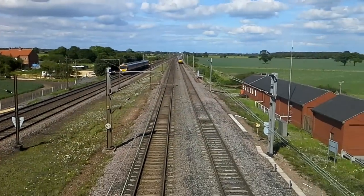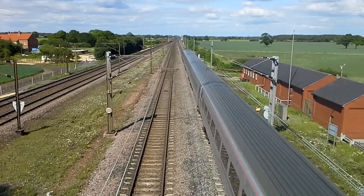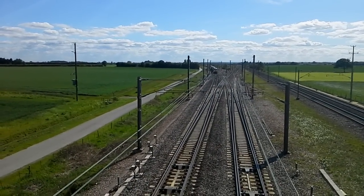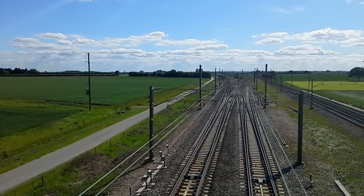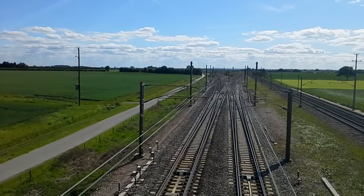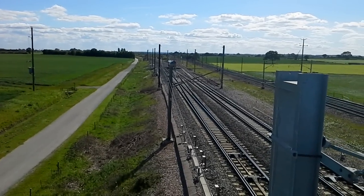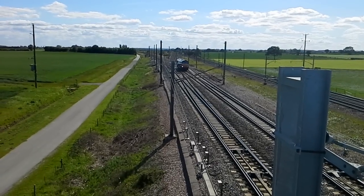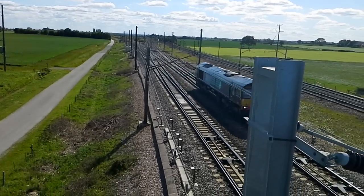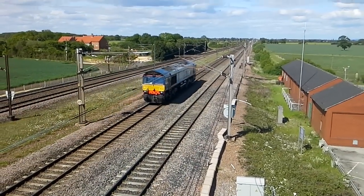Peterborough. And approaching is a Trains East Coast 225 set about to pass by. The aforementioned 66, I believe this is for DRS. It's got a wave from the driver there, thank you very much, sir.